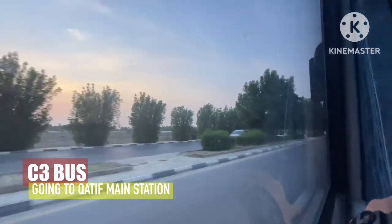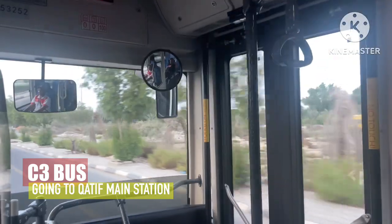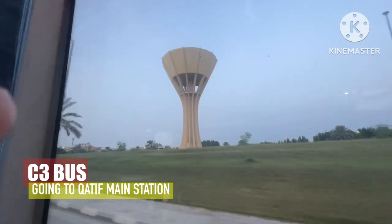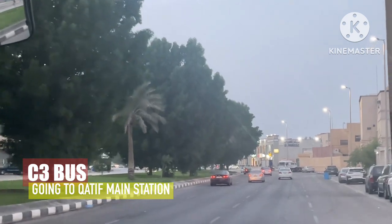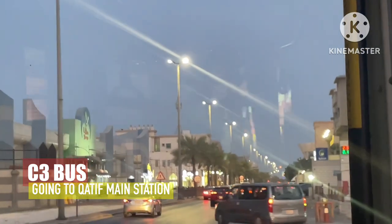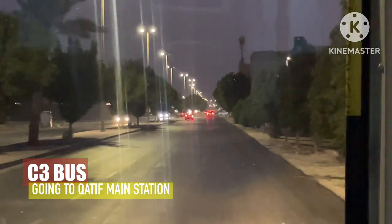Qatif, or Al-Qatif, is a governorate and urban area located in the eastern province of Saudi Arabia. It extends from Ras Tanura and Jubail in the north to Dammam in the south, and from the Persian Gulf in the east to King Fahd International Airport in the west. The term Qatif is derived from a word that translates to harvest or grain, signifying the area's past agricultural history.